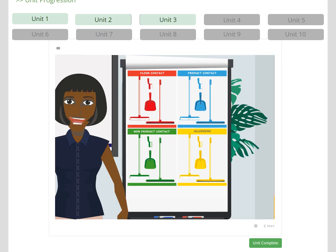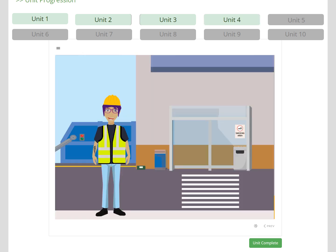During Unit 3, the learner completes their induction, where they learn the fundamental aspects of product safety and GMP. Barbara then passes the learner to Carmen, who shows them around the outside of the site. During Unit 4, they learn about pest control, product security to prevent malicious contamination, waste, and the smoking area.